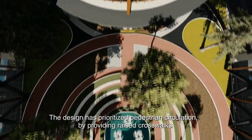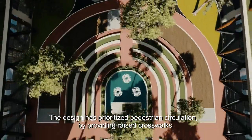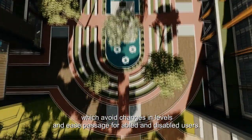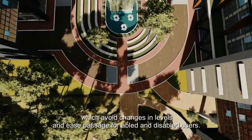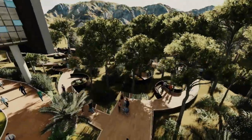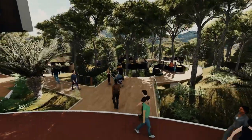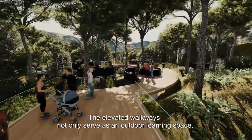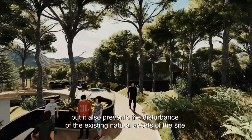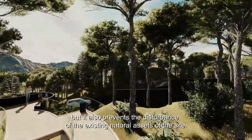The design has prioritized pedestrian circulation by providing raised crosswalks, which avoid changes in levels and ease passage for abled and disabled users. The elevated walkways not only serve as an outdoor learning space, but it also prevents the disturbance of the existing natural assets of the site.